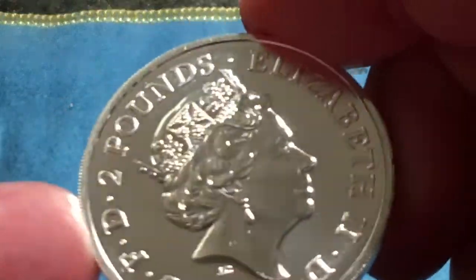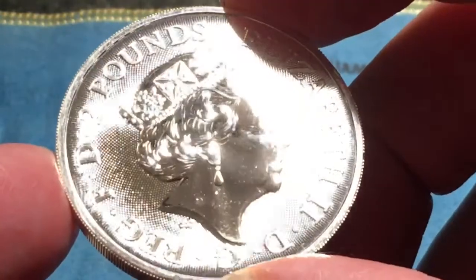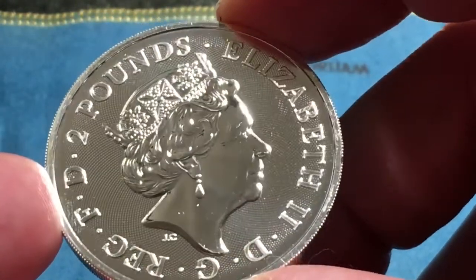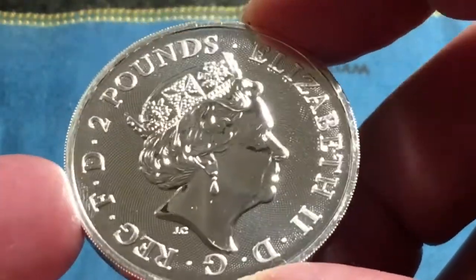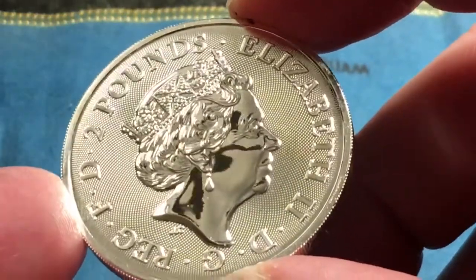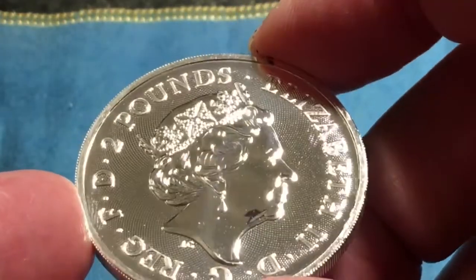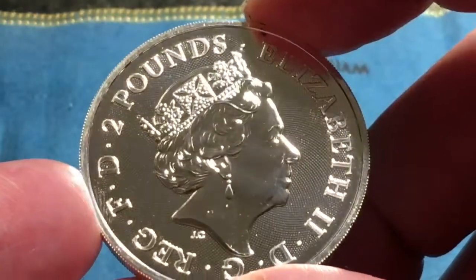The second coin I wanted to feature is this beautiful coin from Great Britain. This was on special. This is a 1 ounce 999 silver coin from the United Kingdom. After the coupon, I got this for $11.95, $3 off on the spot. If you want to hear the story and see the coin in detail, check out that video.